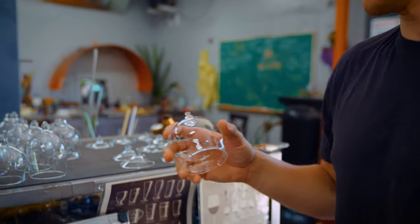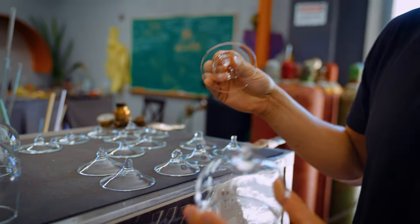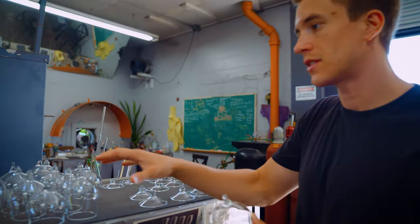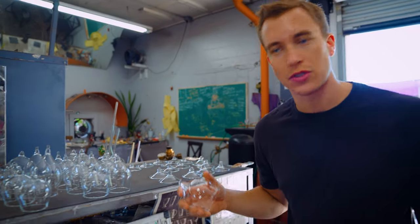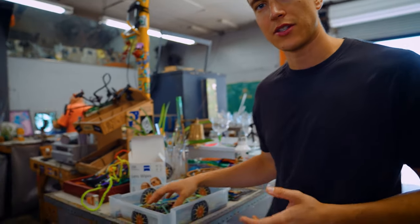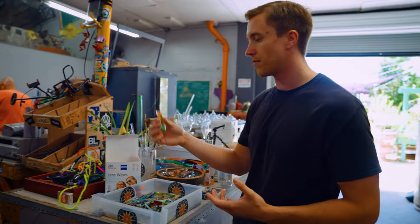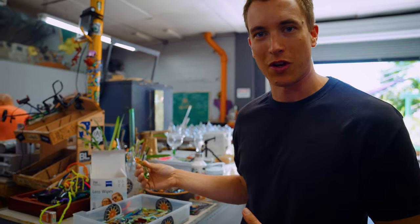Now, the suggestion from the instructor was to choose a base that is proportional to the top that you're gonna use. So you wouldn't want a super wide base with a narrow top, you know? So mix and match what you want. Ultimately, it's your choice. You can do whatever you want. And then once you're done with that, you come on over to here. And at this station over here, you get to pick what colors are gonna go into the stem of your goblet or chalice or whatever you choose to make.